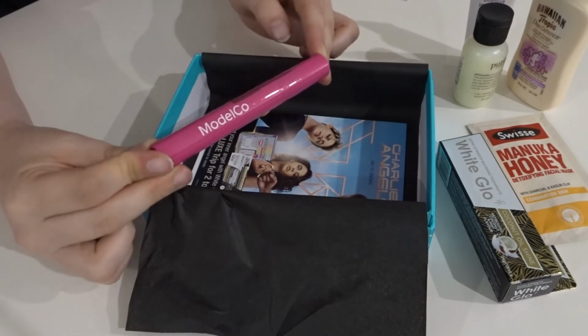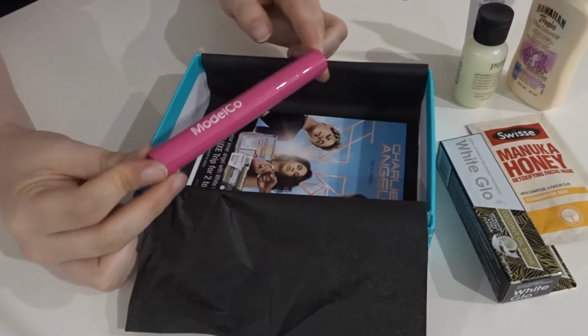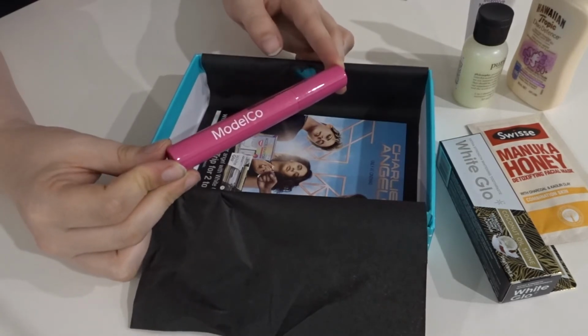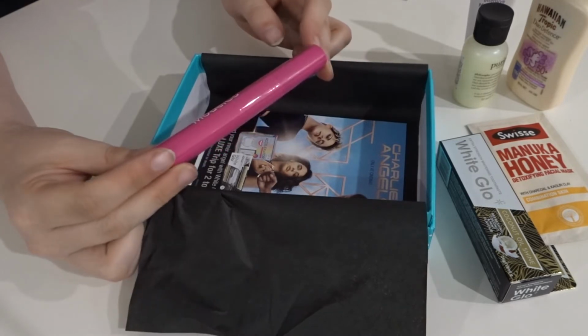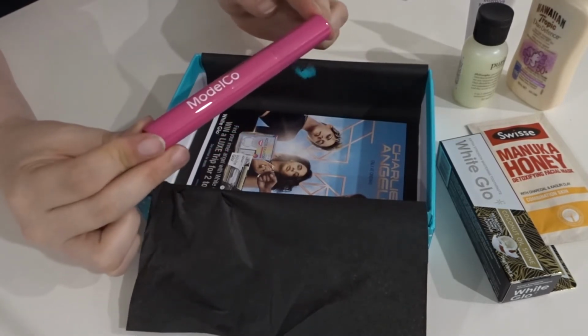It's $25 at modelco.com. I am very excited we got this in the box. Who doesn't love receiving mascaras in BellaBoxes? Because you're supposed to replace them every few months. I know most of us are guilty of not doing so. But we always need new mascara, and it's lovely to get an Aussie brand in the box. So, great product.